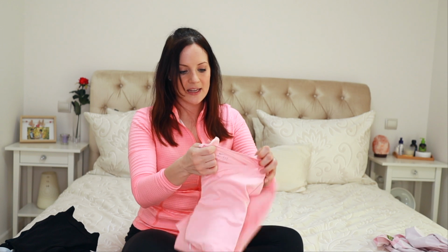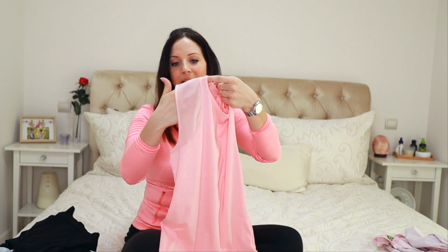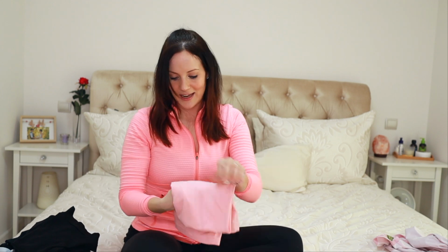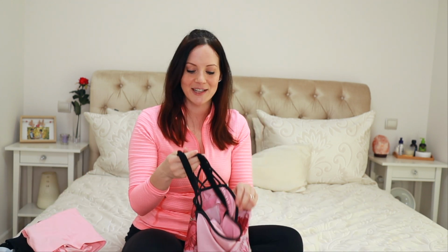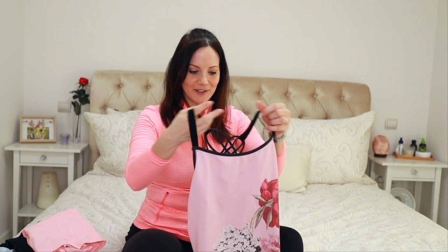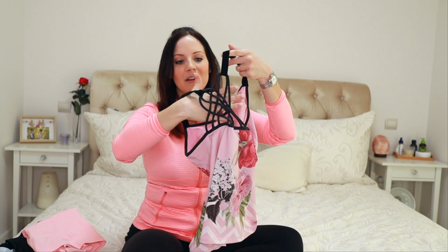This one is from Nike, and I love the color because it's kind of pastel orange. It has this little detail where you can see a little bit of the skin, so I enjoyed this very much. And the last item is actually from Ted Baker. I think you can see I'm a sucker for nice little designs and cutouts, because this one has a cutout on the back as well.